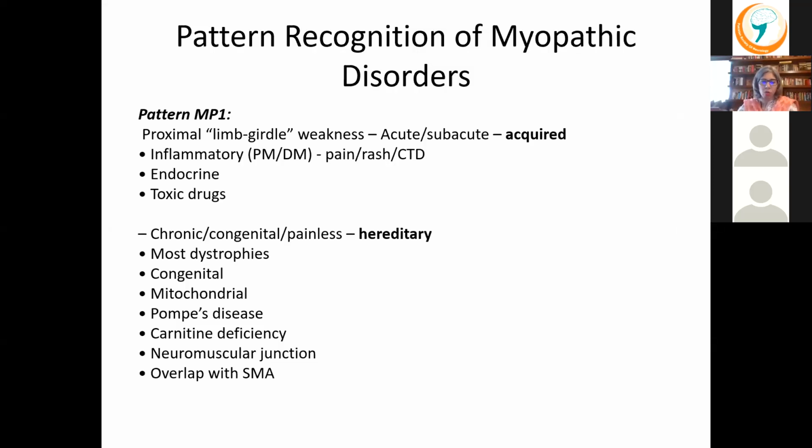So this is pattern 1, which is limb girdle weakness, seen both in acquired and hereditary myopathies. And hereditary, again, would be a long list. So most dystrophies would have this, even congenital myopathies, mitochondrial, Pompe's disease, all of them can have this similar limb girdle pattern. And spinal muscular atrophy type 3 and 4, which is late onset, will also have this limb girdle pattern. And in acquired, inflammatory myopathies and endocrine myopathies will have this similar limb girdle pattern.